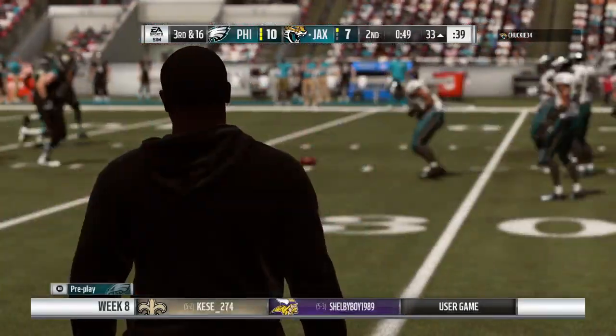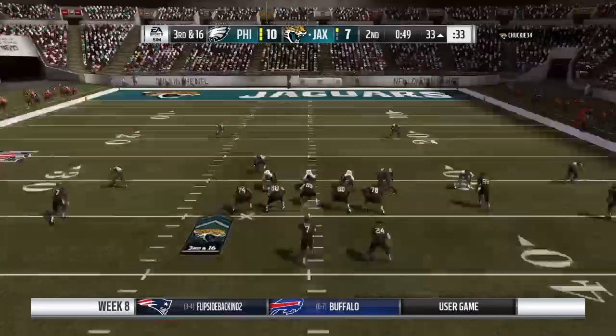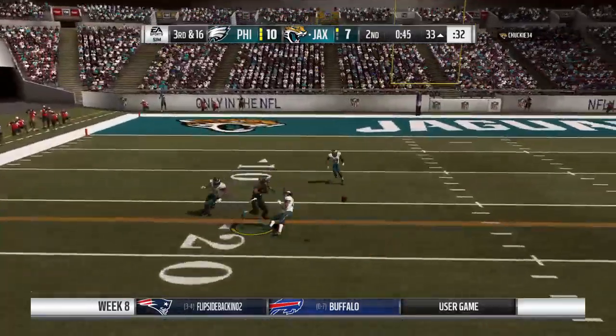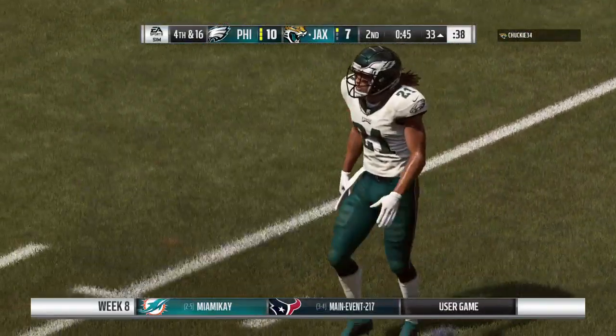The Jaguars on 3rd down. They've only converted once in 4 tries. This is 3rd and 16. From the gun, here's Brissett. And that is incomplete. Ronald Darby that time, the one who got a hand in and knocked it free.